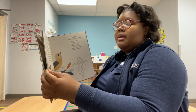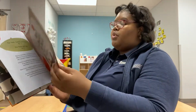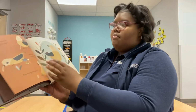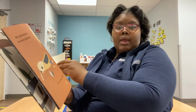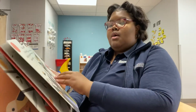Finding something in the book that the bird has to pull. In the very beginning of the story, the bird had to pull the worm. So right here, the bird is pulling the worm. Now we need to find something where the bird has to push on something. Let's see.